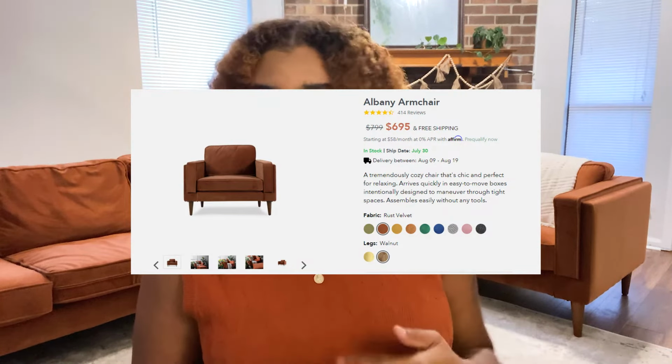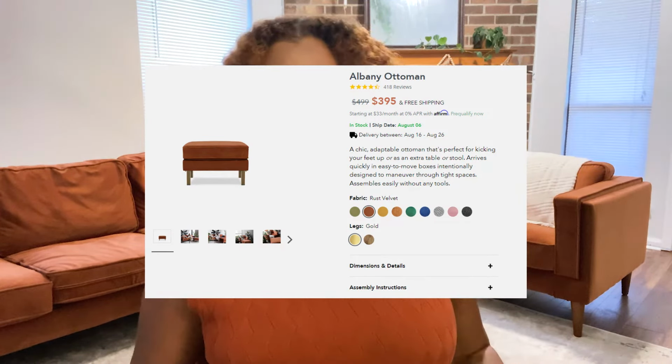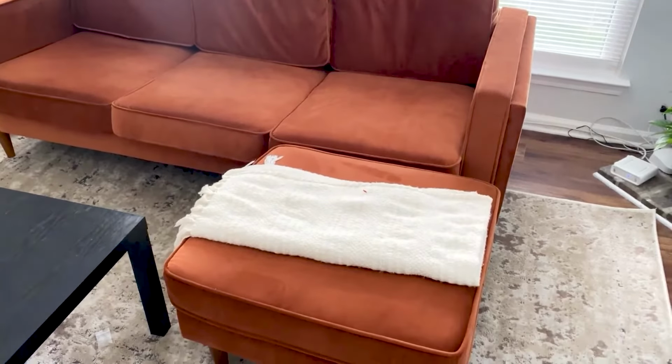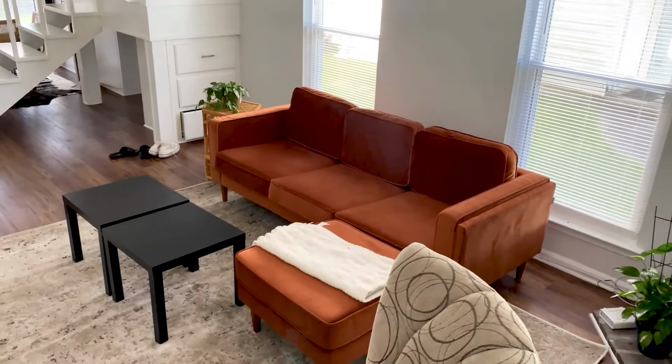The ottoman does not come with the sofa. You do have to buy it separately, but I still think it's a good investment. I still think that ottomans count as extra seating as well as a footrest. I can also take this ottoman and pair it with the chair or pair it with the sofa. If you're wondering what the ottoman is, I'm sitting on it right now, but you can also pair it with the sofa or the chair, or we can move it around when we have parties for extra seating.